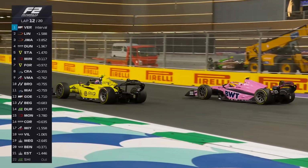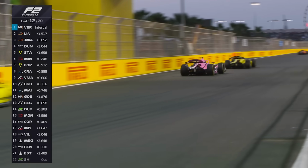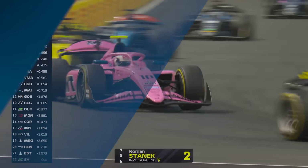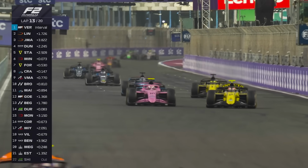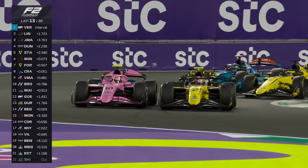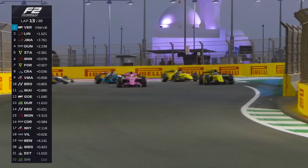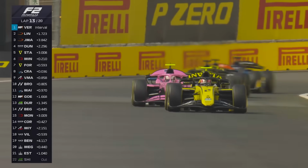Roman Stanek though will claim the position. Good move from Stanek. Went down the inside of Gabriele Mini, and he is going to go through into 5th position. And Mini looks like he's going to fight back on Stanek. Crawford's going to make his move on Fornaroli. 2 by 2 they go into turn 1. Mini round the outside of Stanek, but going wide through turn 2. Stanek will hold on to P5. Fornaroli holds on to P7.